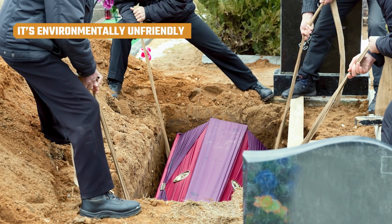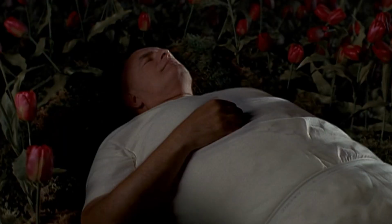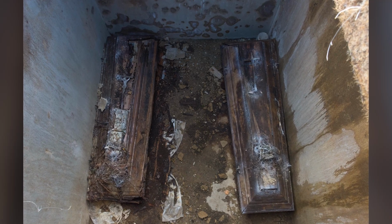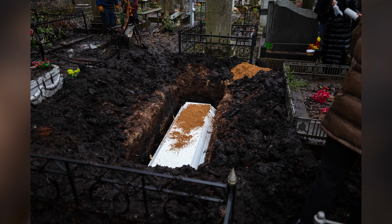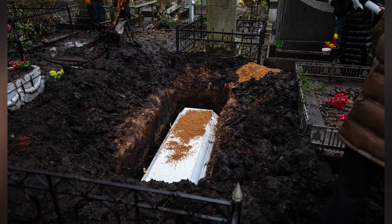Many people assume that burying a body is just part of the natural cycle. Living creatures are organic parts of the living world, after all, and nothing could be more natural than a body decomposing and being absorbed back into the earth. But burying human bodies has a very negative impact on the environment, in part because of the embalming process. The chemicals that are pushed into a corpse to preserve it for a few days will slowly leach into the ground, potentially getting into groundwater.